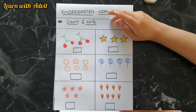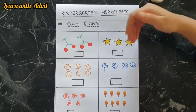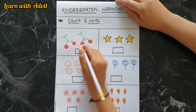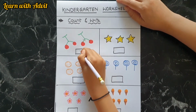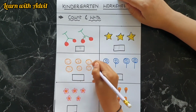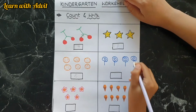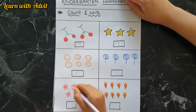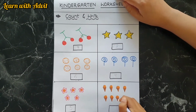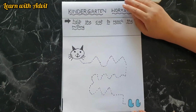Good. So this is the maths worksheet and interesting because of the pictures. What we have to do? We have to count the object, then write how many there are. Come on, do. 1, 2, 3, 4. There are 4 cherries. 1, 2, 3. There are 3 stars. 1, 2, 3, 4, 5, 6. There are 6 cookies. There are 4 lollipops. There are 5 flowers. There are 8 ice creams. Do you like ice cream? Yes. Good.